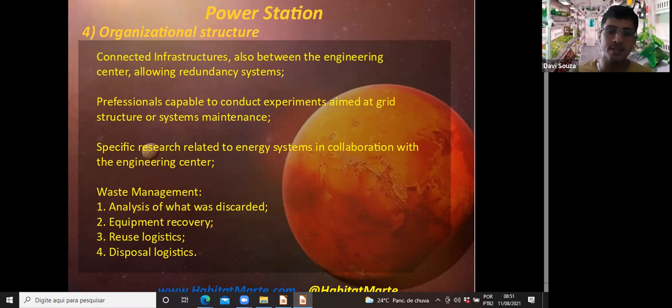And for the waste management of the structure, it's necessary to analyze what will be or what was discarded, and see if there is any possibility to recover this equipment. If so, it's necessary to provide a reuse logistic. If not, a disposal logistic.